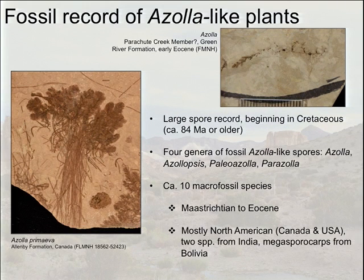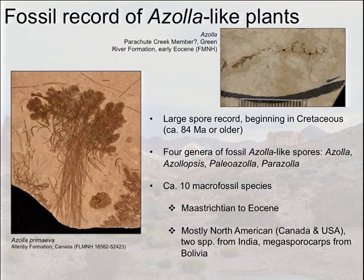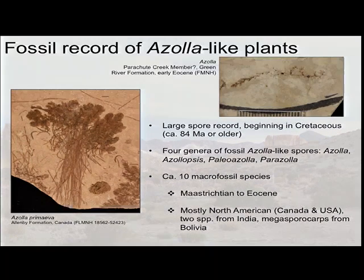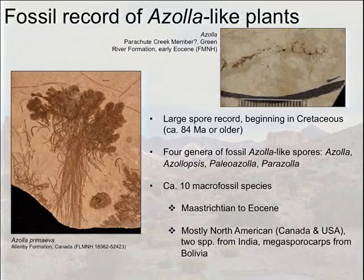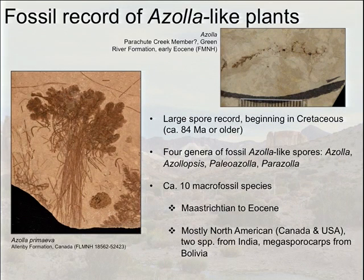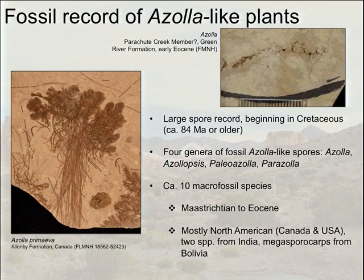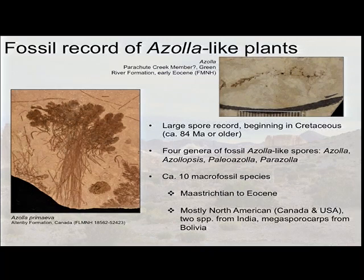So it doesn't have an extremely extensive macrofossil record. Most of it's known from North America, so there's been a lot of work done in North America, and we'll see this again. We know a lot about the Northern Hemisphere record. Macrofossil species go from the Maastrichtian to the Eocene. So the Maastrichtian is the very end of the Cretaceous period. And the Eocene is about 35 to 55 million years ago.